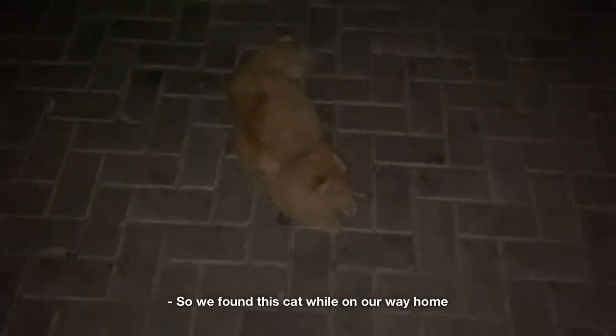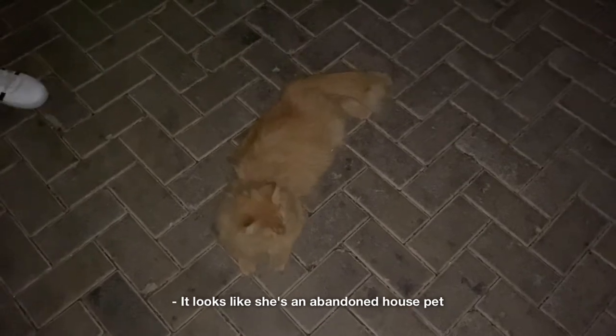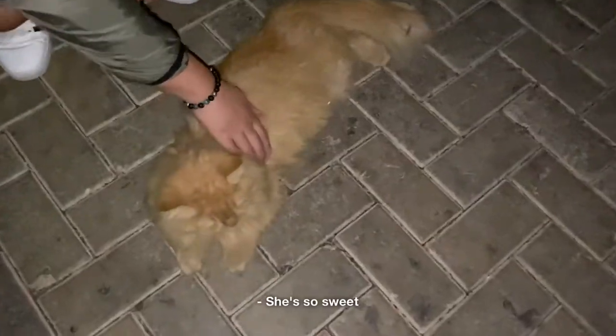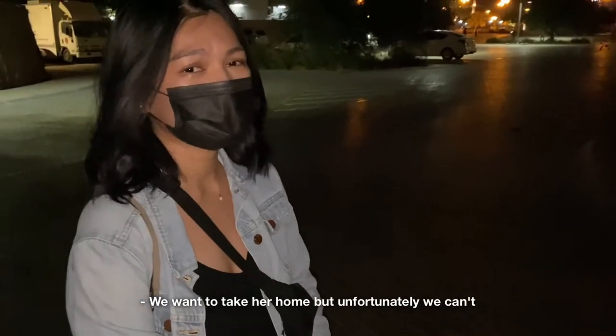So we found this cat while on her way home. It looks like she's an abandoned house pet and she's been here for a while because she already has matted fur. She's so sweet. We want to take her home, but unfortunately we can't.